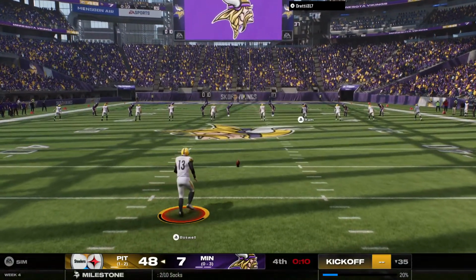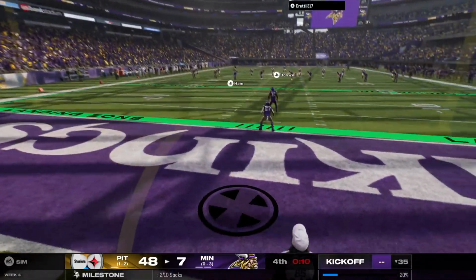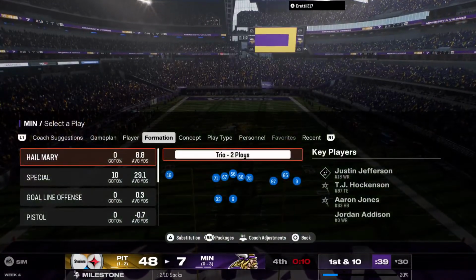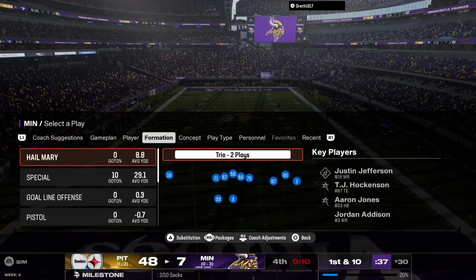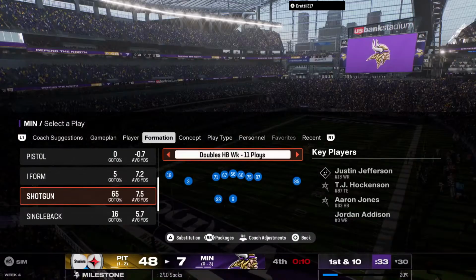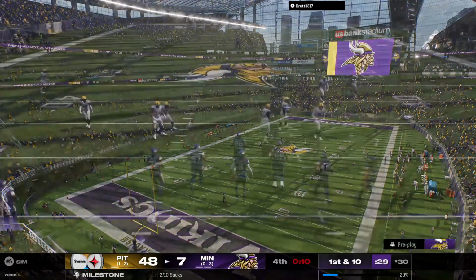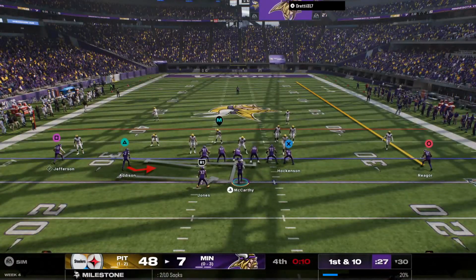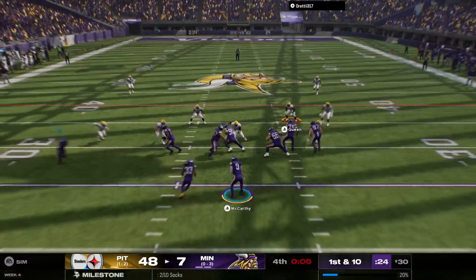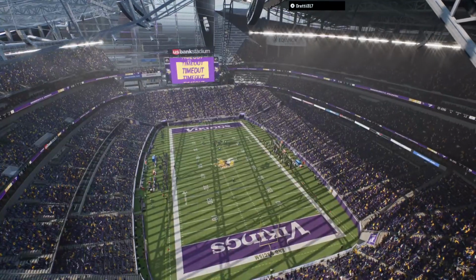Now Boswell on to send this away. And the kickoff is into and then out of the end zone. Touchback. This drive starting from the 30. They're out and set. 1st and 10. Now it's McCarthy. Pass is caught by Addison.